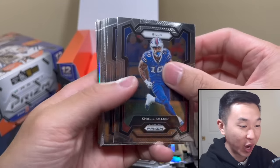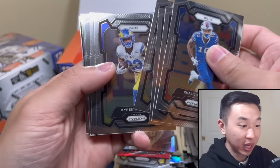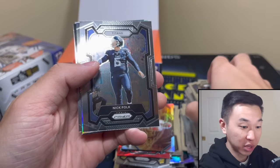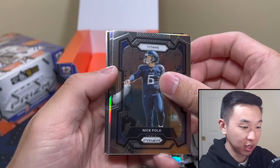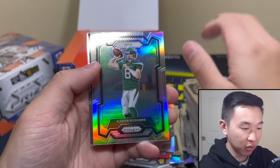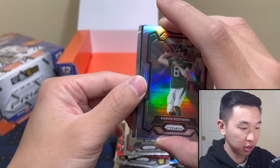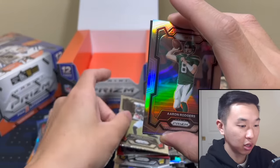Oh my goodness. I always peek and I'm like, oh, I see a Black. And it never is. That is a Black 101. Black Shimmer, on the last pack. That's crazy. Aaron Rodgers Silver. Jets Prizm Rookie.